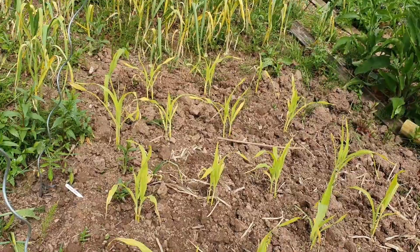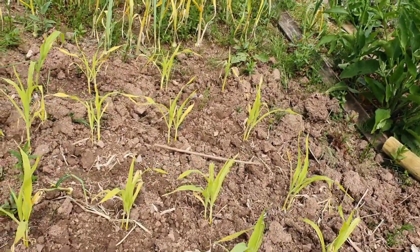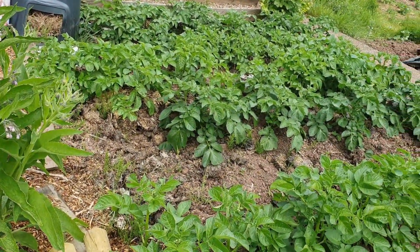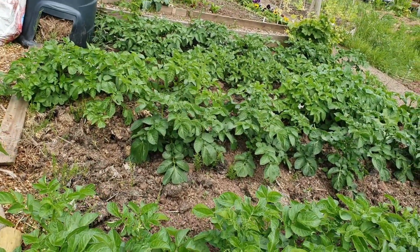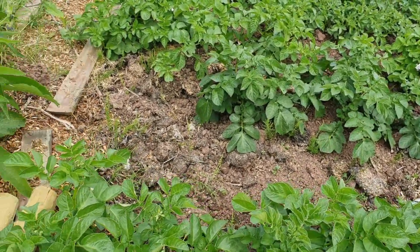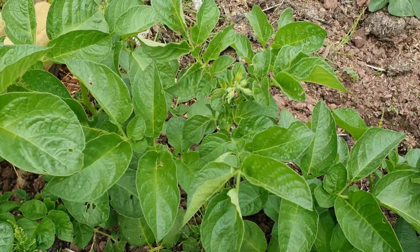Then we've got the sweet corn. They're still looking a bit yellow where it was kept in the pot for a long time. And then the potatoes, after that rain, they just seem to grow instantly. It looks like we got some flowers come in on the second early, so they shouldn't be too long.